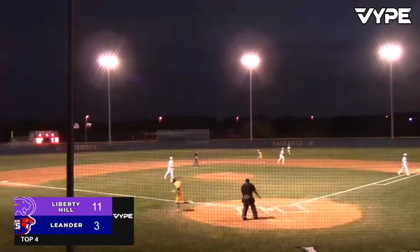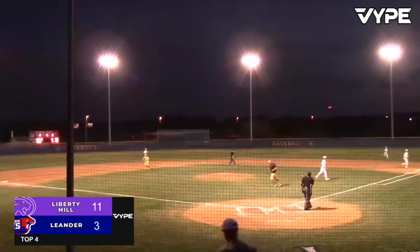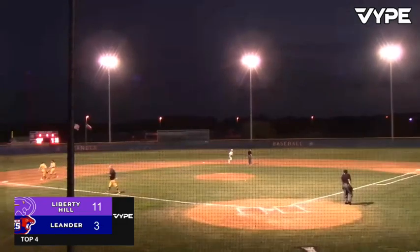So two more across for the Panthers. Not making it any easier for the Lions. The score here, Liberty Hill 11, Leander 3. You're watching Vype Sports.